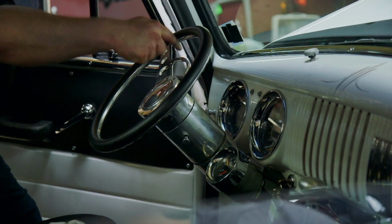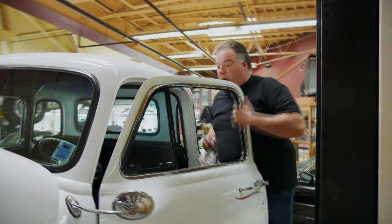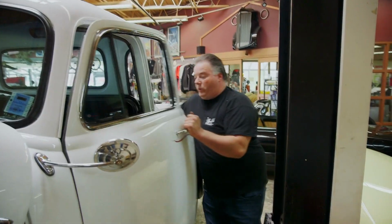Nice and smooth, back and forth. All right, there we go. He should be pretty happy with that. Very smooth. Greg worked pretty hard getting the power steering into that Chevy, so just to be on the safe side, we've asked the owner to come give it a try.